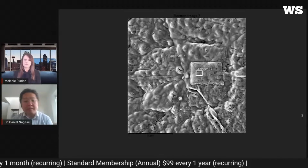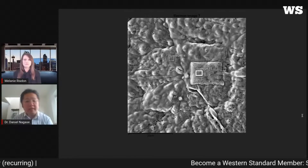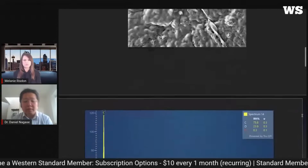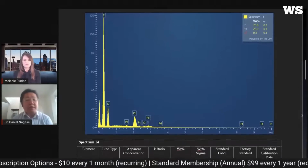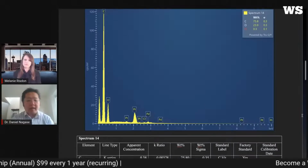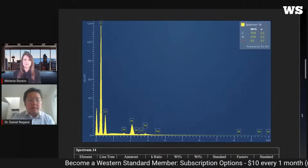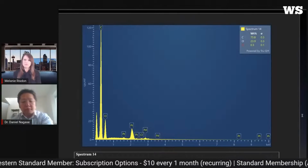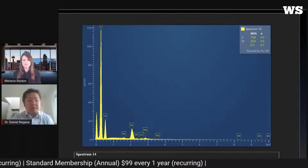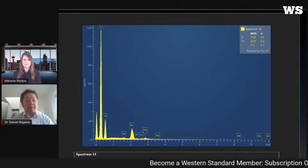You see those little square boxes there that say spectrum 14 and spectrum 15. That's where we're telling the electron microscope to look at that little rectangle and tell us what elements are contained within those squares. Okay, so if we scroll down on the file, we'll see spectrum 14, and this is the X-ray diffraction spectroscopy. As the electrons that are added to the sample are released, they have a certain energy spectrum. If you can just scroll up a little bit, you'll see that the most prevalent element in that little square, which was spectrum 14, is carbon. And then the next most prevalent atom is oxygen. The very first peak there is just a general release of energy from the sample after it's been bombarded with electrons, so that one isn't assigned any element.